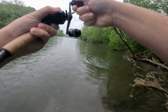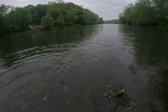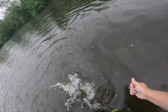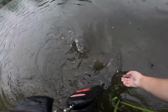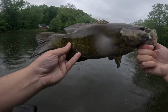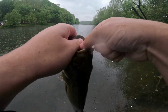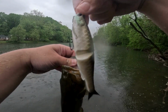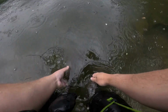There's one on the Nessie. Man, it is fun to fish a glide bait. It's a decent one too. Oh, God. Man, these fish are healthy today. Goodness, dude. Well, that's a tank too. He inhaled that Nessie. There we go. Berkeley Nessie. Man, what a healthy fish. Thanks, buddy.